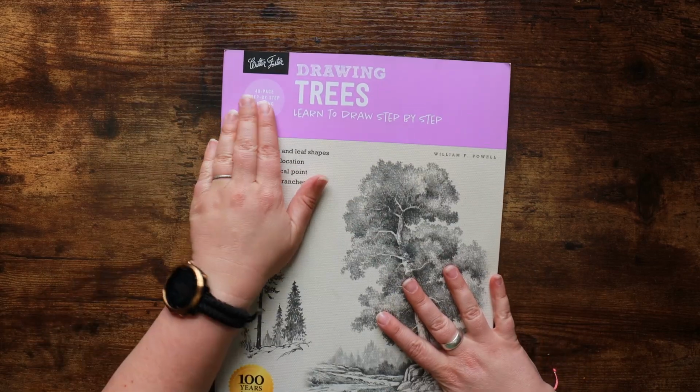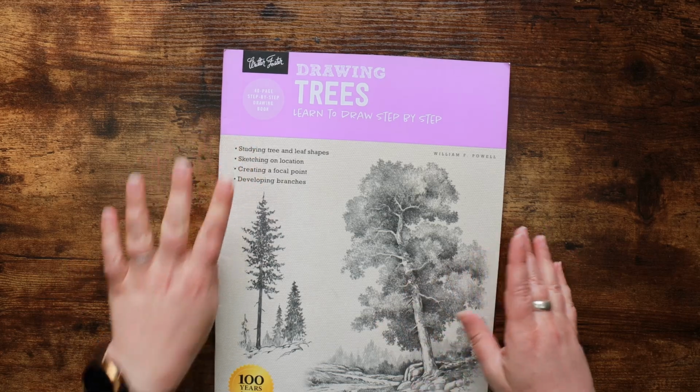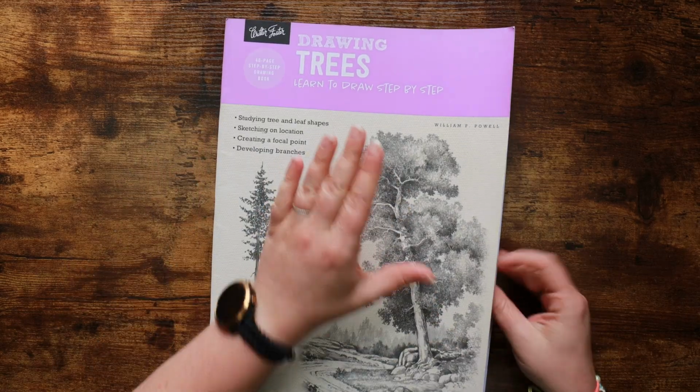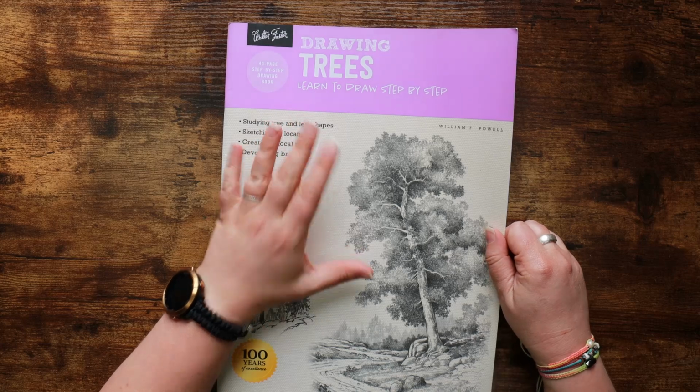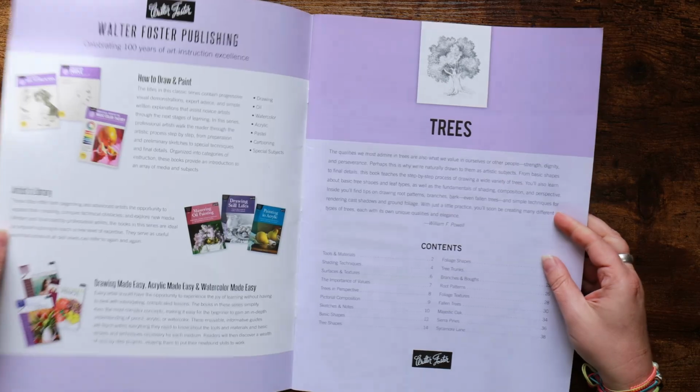So it says up here, 40-page step-by-step drawing book, and it gives you a little idea of the type of things you're going to look at. This book is so well structured and set out. It's really easy and clear to get what you need to, and that's one thing I really love about it as well.